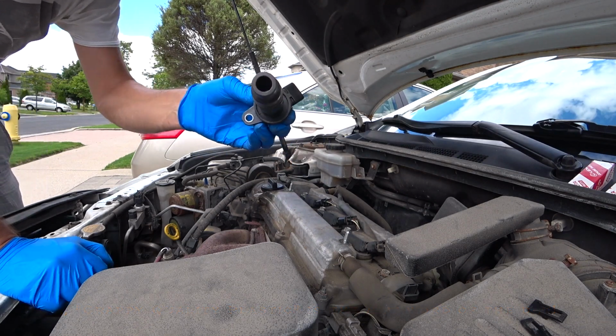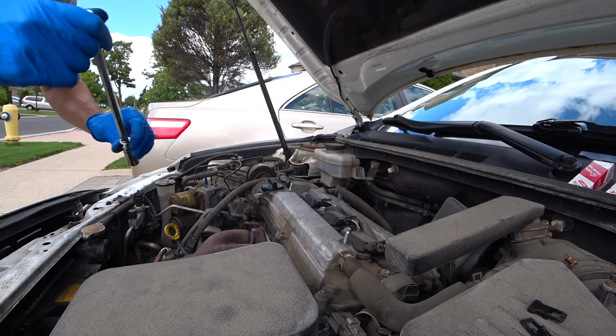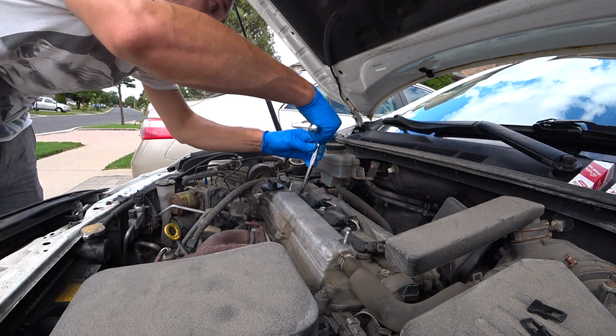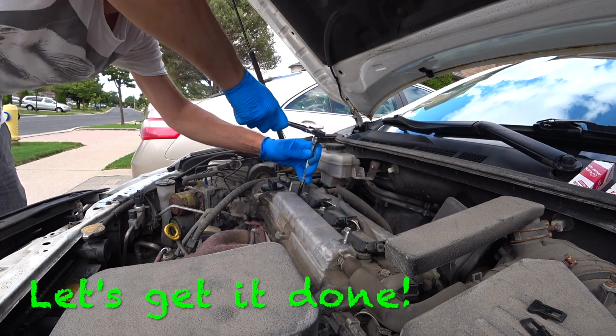Alright, coil number 4. Might be number 1 as well. Who knows? Now spark plug. Let's get it done.